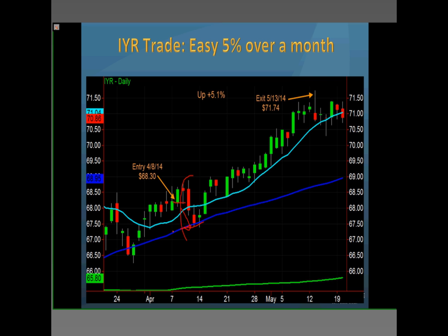Those of you who might be familiar with average true range, that came to about 1.5 to 2 times the average true range of this particular instrument. I stayed with it, and then voila, it wound up going. I could see the momentum was going up. I could see the slope on the 50 was getting stronger. I was following the 10, and I finally exited on this day with a gain of 5.1%.